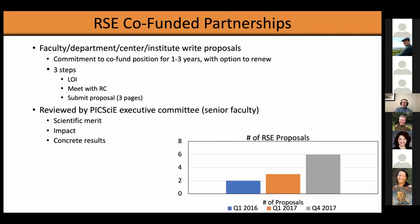put together basically a senior faculty committee to review this as a good use of university funds based on scientific merit, impact, and the ability for concrete results. So we did 3 of these, and you can see word got out over time that this was a big thing and worthwhile. So we got more and more proposals each go around, and we haven't done a formal one of these since because we ran out of positions.